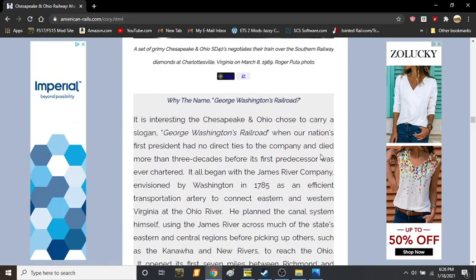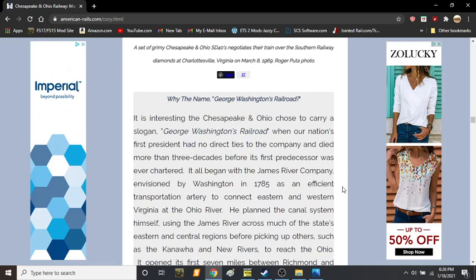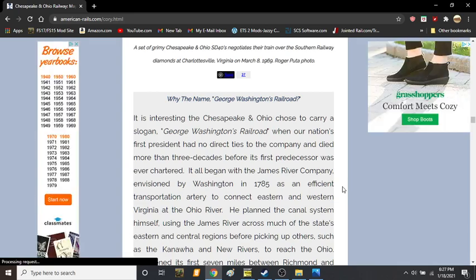I apologize. It is interesting the C&O chose to carry a slogan, George Washington's Railroad, when our nation's first president had no direct ties to the company and died more than 3 decades before its first predecessor was ever chartered. It all began with the James River Company, envisioned by Washington in 1785 as an efficient transportation artery to connect eastern and western Virginia at the Ohio River. He planned the canal system himself by using the James River across much of the state's eastern and central regions before picking up others, such as the Kanawha and New Rivers, to reach the Ohio.